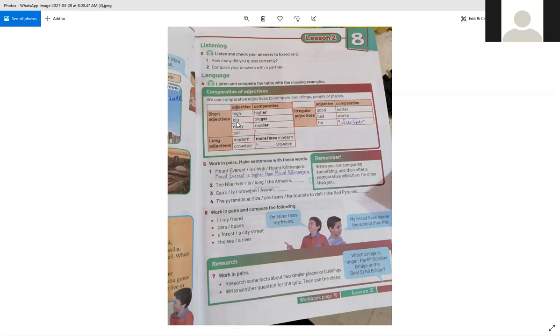We have a vowel before the G. So when we add ER, we double G and then we add ER. Noisy, we have Y at the end. So we change the Y to I and then add ER because we have a consonant letter or sound before the Y. So we change it to I and then add ER.